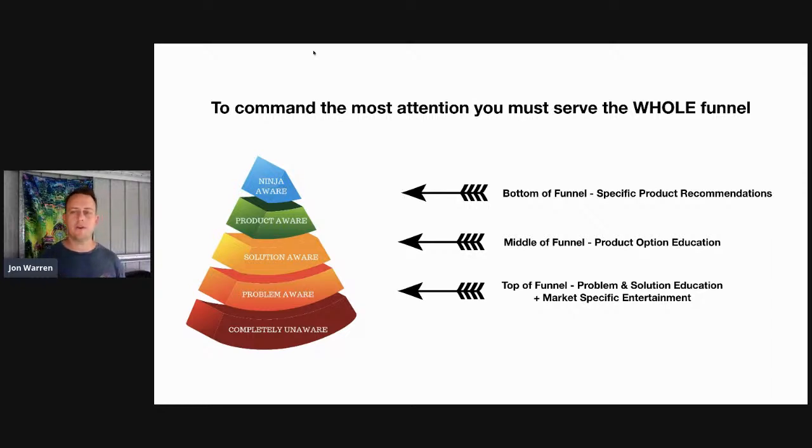People who are at the bottom of the funnel, they know what they need. They need to be served specific product recommendations. And there's very broad brush strokes here. We're going to dive into this in more detail in future episodes a bit more. If someone's in the middle of the funnel, they need education around the product options that are before them, and which product is going to provide the best outcome for them, the greatest benefit to them. What is the product that's going to change their life for the better at the highest order?